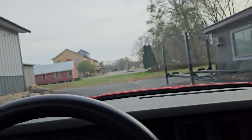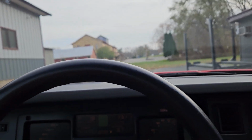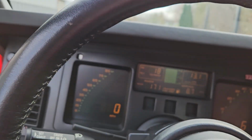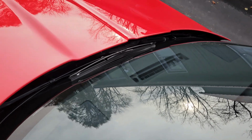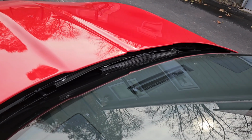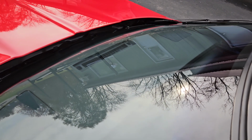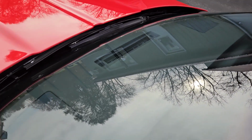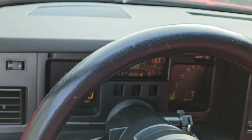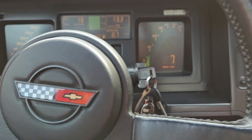Let's try wipers. All right, let's see if we can help those wipers out just a smidge here. Oh, I see what's wrong. Hang tight for just a second, friends. Welcome back. The passenger side wiper was hung up, so I'm going to go ahead and turn them on now. During the detailing process, that wiper got hooked underneath the driver's side. So okay, that's operating properly. Horn works.